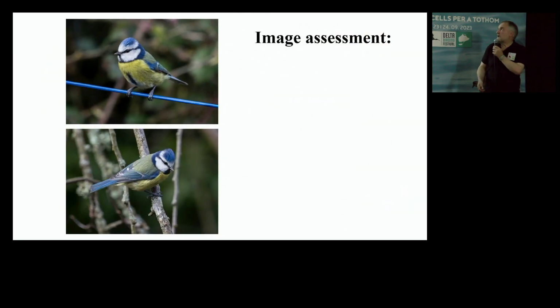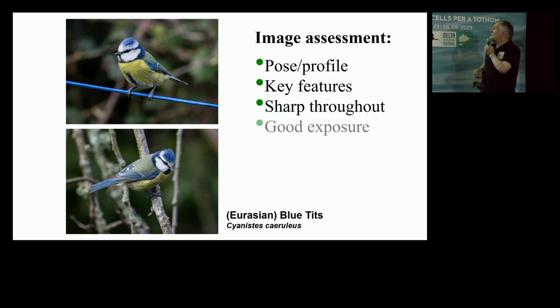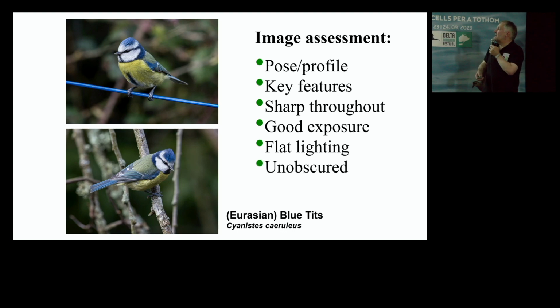Every image we looked at we had to assess, and these are blue tits, and we looked at them in relation to a whole range of characteristics. So the pose had to be appropriate, the key features had to be shown, every image had to be fully sharp throughout, properly exposed, and have flat lighting, because you don't want hard shadows that give a wrong impression of a bird. They had to be unobscured, no branches in front of the bird, and ideally without a messy background. So we had to apply those criteria to every image.